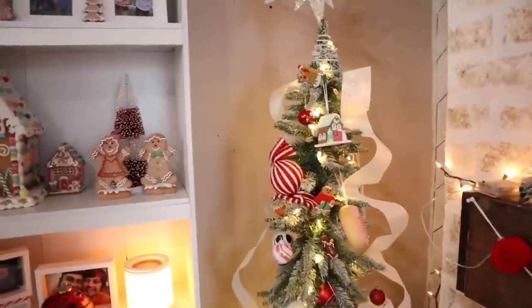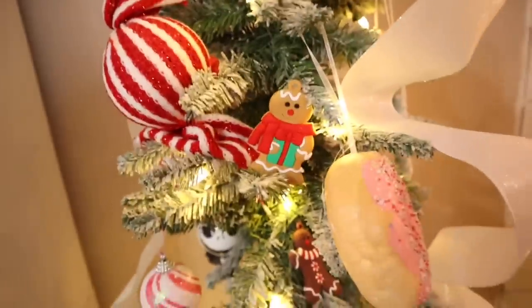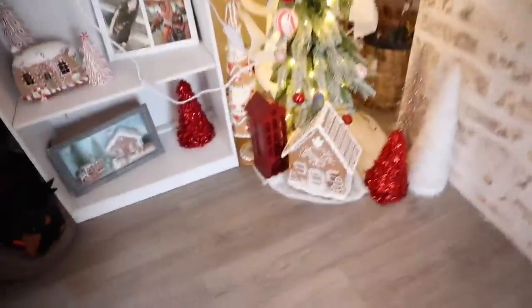I got this garland at Hobby Lobby last year. This tree, this little pencil tree, is also from Hobby Lobby. All the ornaments on it are candy themed too, and a lot of them are personal ornaments, like Colton's ornament back there, and ornaments like these from you guys, but it also has a bunch of candy stuff on it. I love this tree.